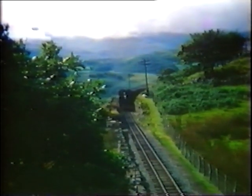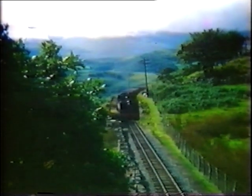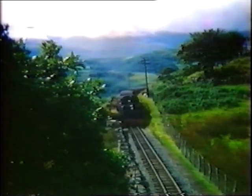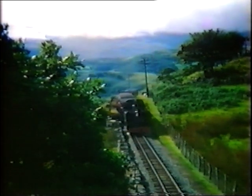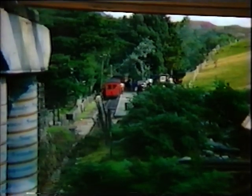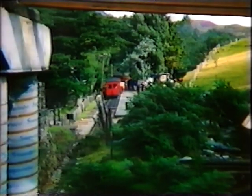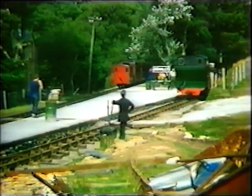Mountaineer, an American built locomotive recently acquired for the Ffestiniog, brings another train to Dduallt. Dduallt station was originally built to serve a few isolated hill farms. It was their only communication other than by horseback or on foot.